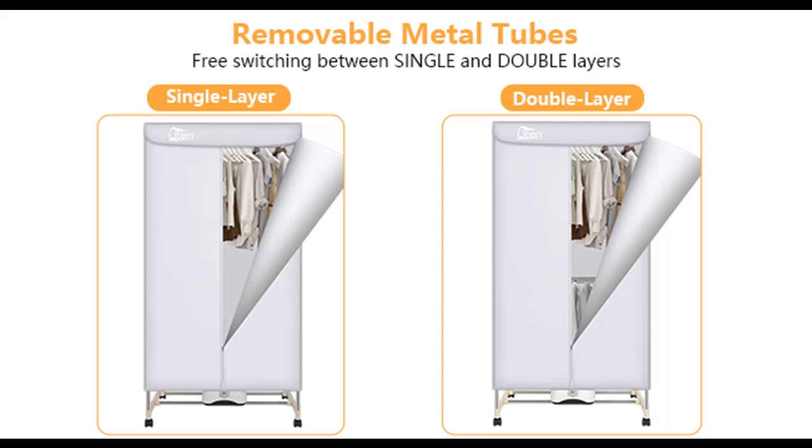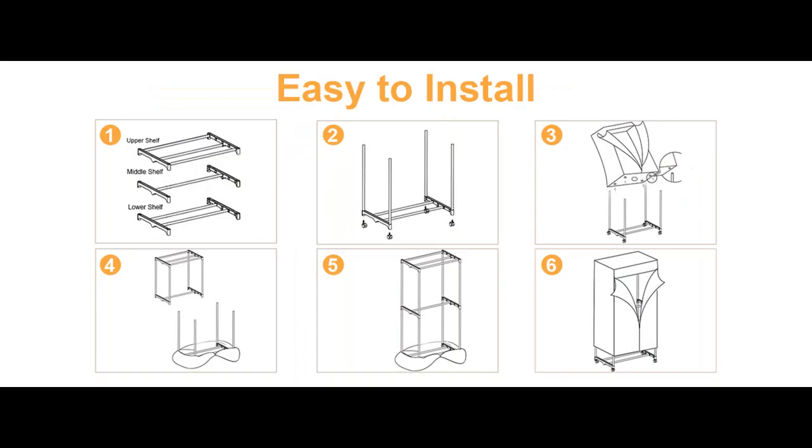Smart drying timer and hassle-free purchase. Drying time can be set from 1 to 180 minutes, easily drying tops, pants, and other clothes. Just turn the timer and let the warm air do the rest.